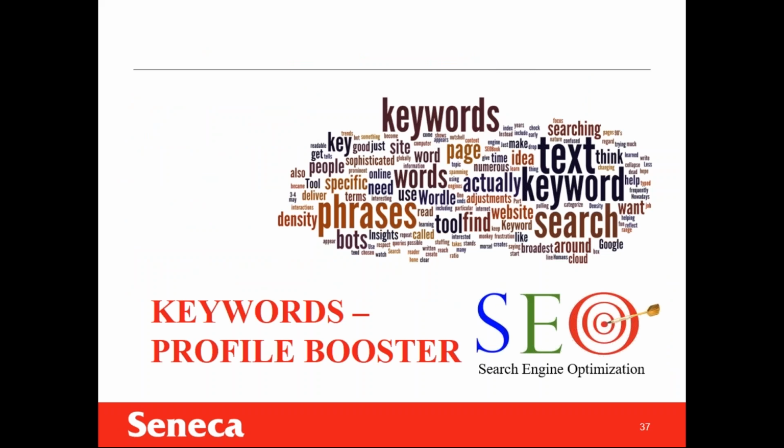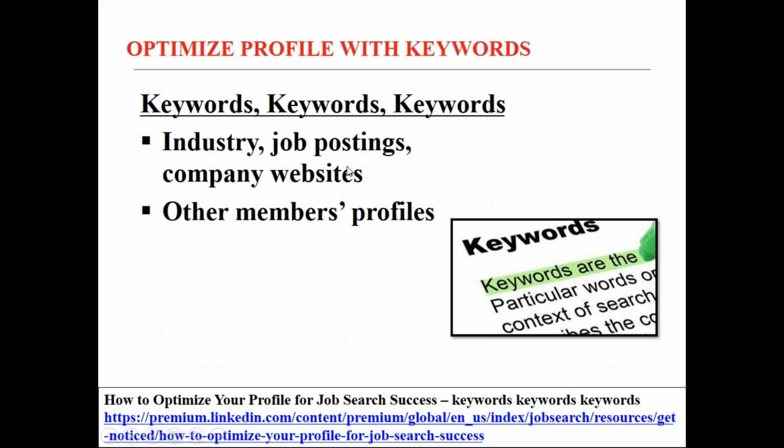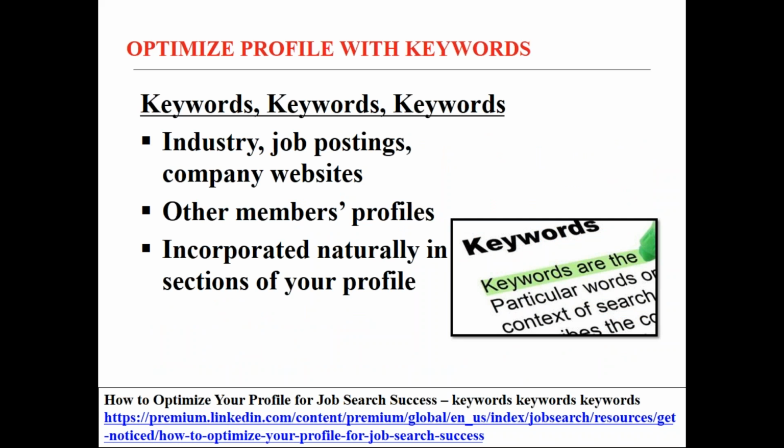The next one, very important, is keywords. Keywords boost your profile in terms of search engine optimization. When your keywords match what the recruiters are looking for in their keywords, then you'll come up on top of the list. Okay, so keywords need to come from the job posting, the industry, company website, and the profiles of industry leaders that you're looking into, and need to be incorporated naturally in all the sections of your profile.